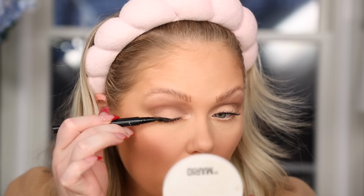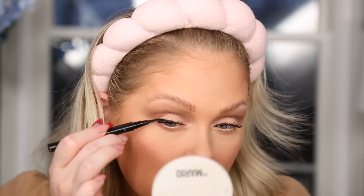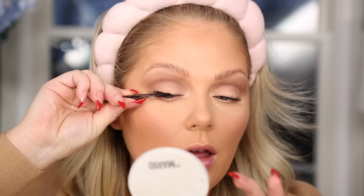This is like the best invention. It's a lash glue and a liner all in one. So I just go in with this, draw a little line. It gives me some liner and some lash glue. And then I just go in and pop the lashes on. And it's super easy, absolutely love it.